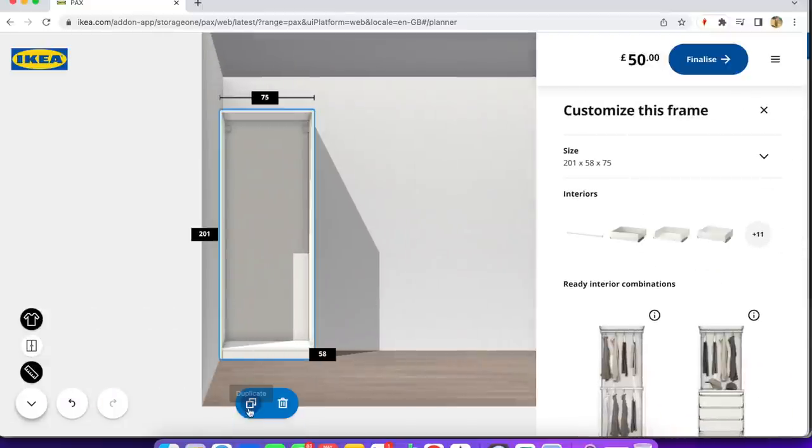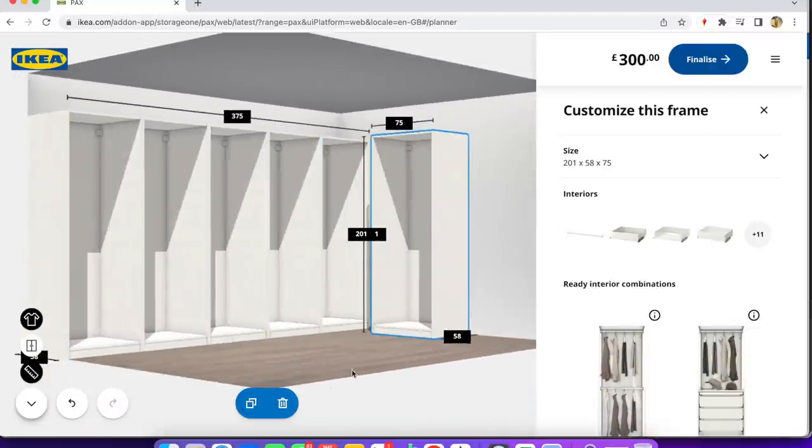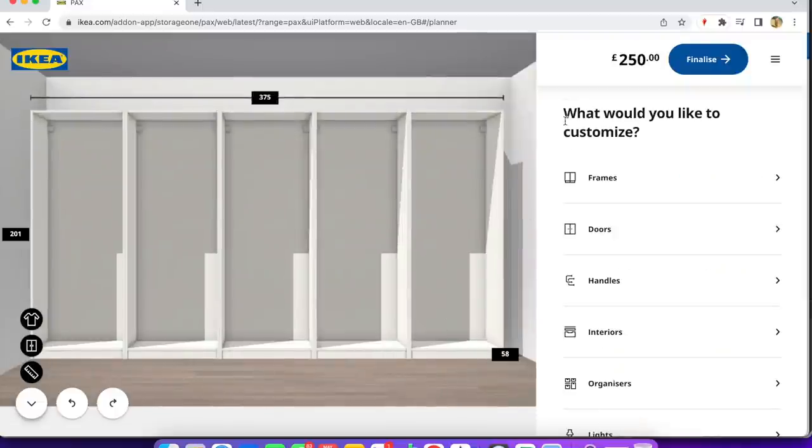You can press this handy little duplicate button here and it adds as many as you want. So you can see I could get five. And it fills in the space for you. So this is my basic frame. So next up, you want to add your interiors.